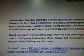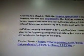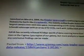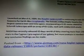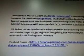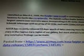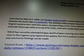Okay. And let's go over here. Okay, some details about your Kepler spacecraft. It was launched on March the 6th, 2009. The Kepler spacecraft is continuing to scan the heavens for Earth-like exoplanets. Exoplanets, we talked about that in an earlier video. The U.S. $591 million Kepler. That's a lot of money. Boasts the largest camera ever sent into space, incorporating a 0.95 meter diameter Schmidt telescope with an array of 42 CCDs, each with 2200 by 1024 pixels.